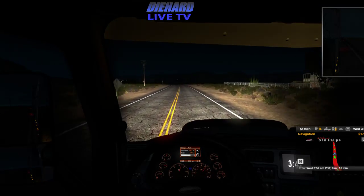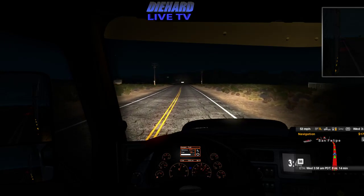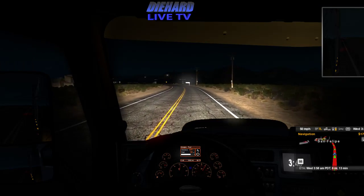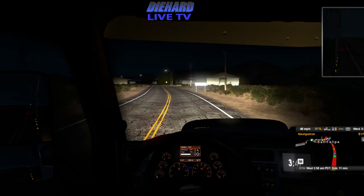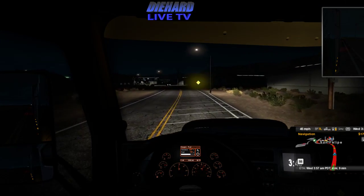So this is another thing too. I don't know if you guys can see it, but there's a slight little gap in between the bug shield and the hood. That annoys me just a little bit. It's nothing major, but I always stress the small stuff.